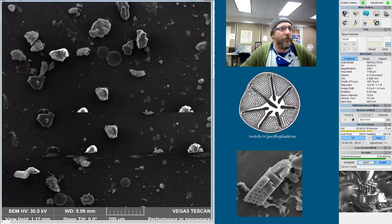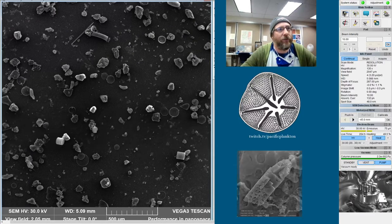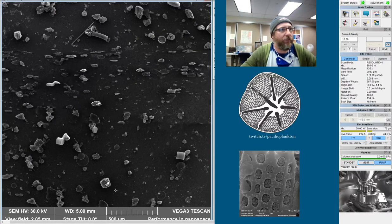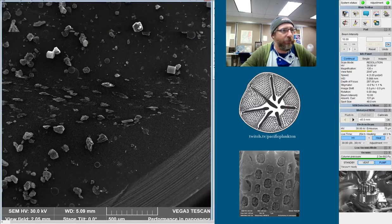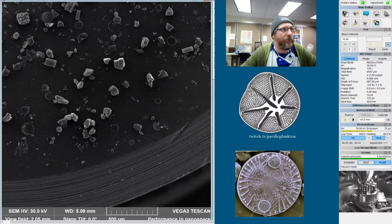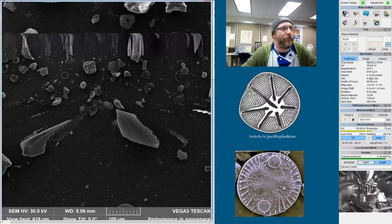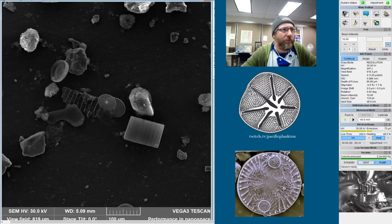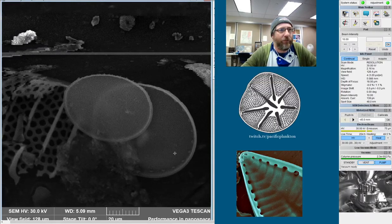One of the things about samples like this is there's a ton of diversity, even in the diatoms, and sometimes it's challenging to know what it is that we're looking at. But it also means there's a lot of fun stuff if I just look hard enough through the samples, that will become apparent as we browse around in here.